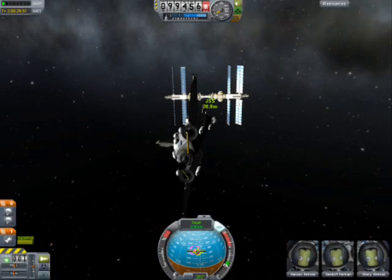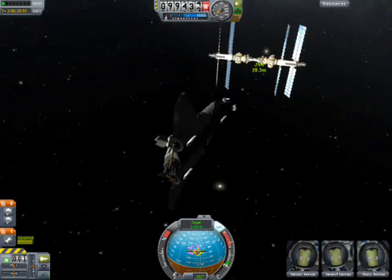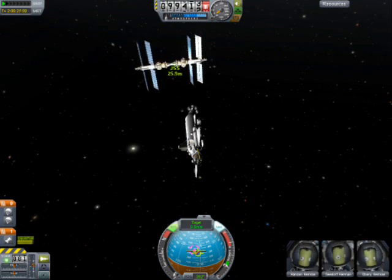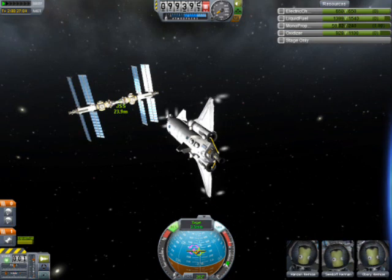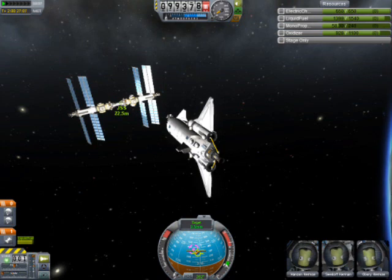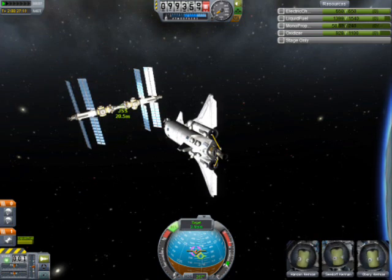Alrighty, we're coming up closer to the ISS here. Coming in a little bit awkward here. Or not necessarily. Oh, hold on. Jeez, that's the last thing I needed. Kill the RCS. I hate the RCS when it does that. It's freaking out. Bursts.